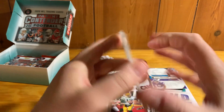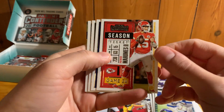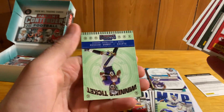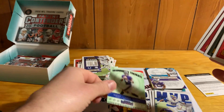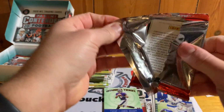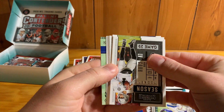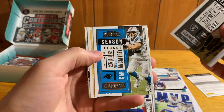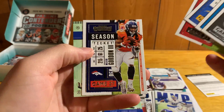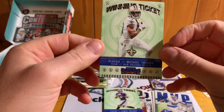Still got two more autos to find because we do have our redemption. We have a lottery ticket here. We got Patty Mahomes, Marlon Mack, Aaron Jones, Bosa, Garrett, and nice. Lamar Jackson, winning ticket. All right, Derek Carr, Run CMC, Keenan Allen, Gronk, Melvin Gordon, and Michael Thomas, winning ticket.